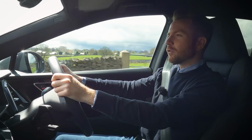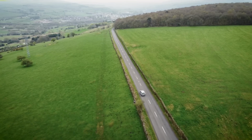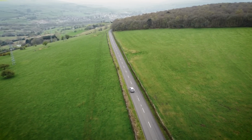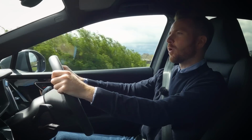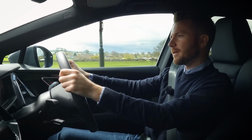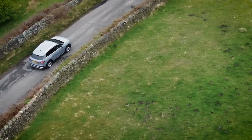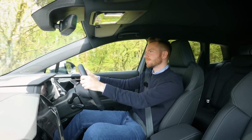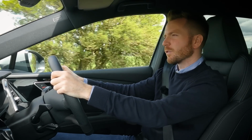It's all quite good, really. I mean, even on the motorway, it's all quite hushed. There's plenty of power for overtaking, and before you know it, you're at the speed limit. Even though this is the sporty S-Line model, the ride isn't too firm. I think that's down to the fact that it has quite a long wheelbase, so it absorbs the bumps nicely. It just means this can handle rough surfaces, potholes, speed bumps with minimal cabin intrusion. I can't stand cars with an overly firm ride, but this isn't. This feels nicely supple.